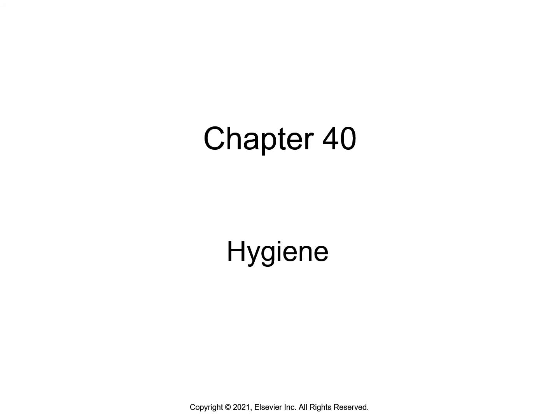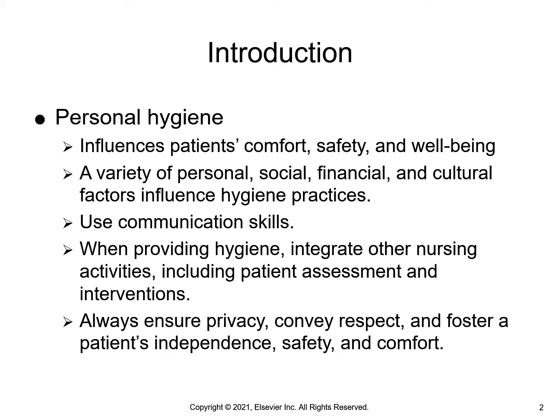Chapter 40, Hygiene. Personal hygiene influences patients' comfort, their safety, and well-being. Hygiene can include cleaning and grooming activities that maintain personal body cleanliness as well as appearance.